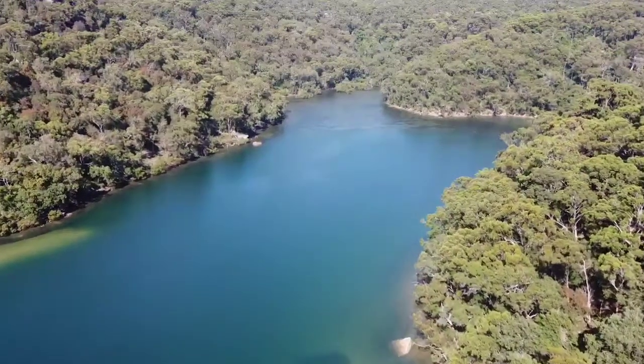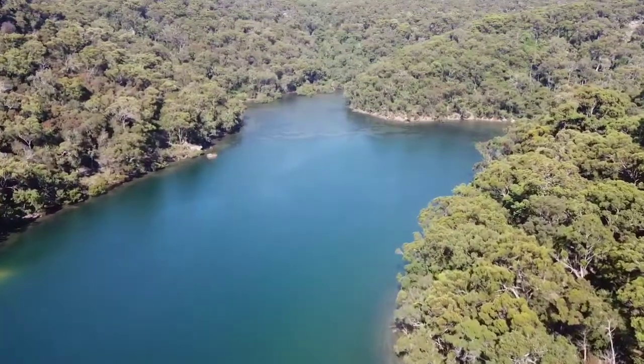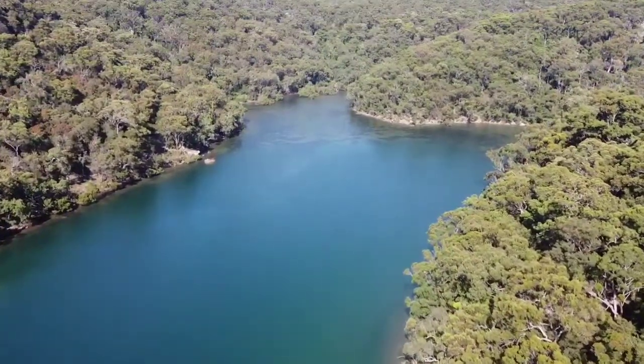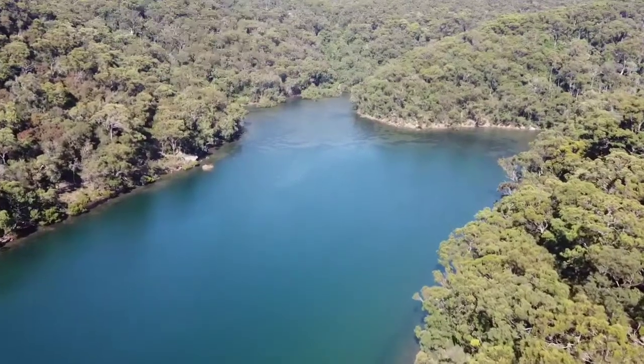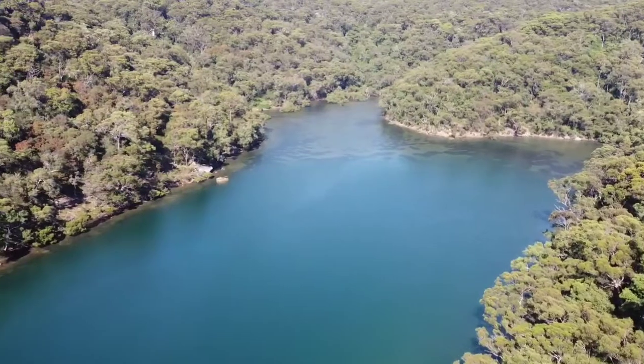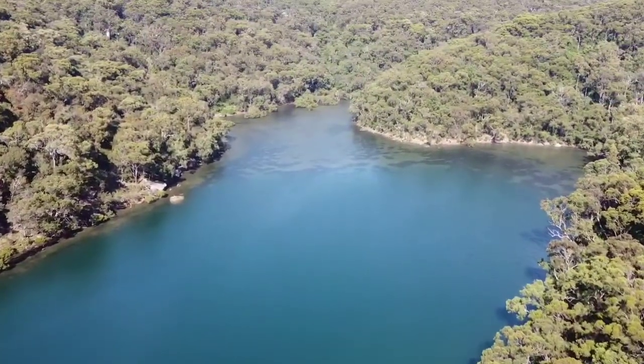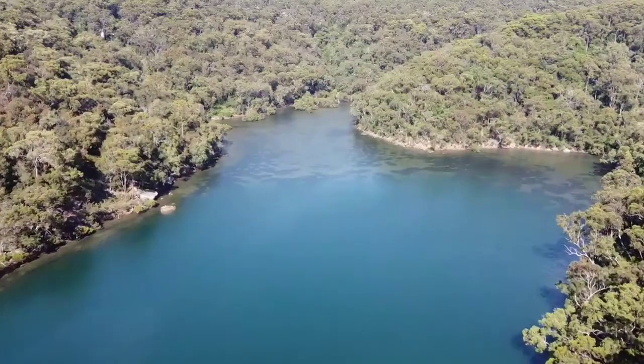So it looks quite deep out the back, probably maybe 30 or 50 feet deep. I'm not exactly sure. We couldn't take our boat in to put the sounder down. And you'll see a little sandbank right down the back there, and to the side, on the left hand side, there's sandbank as well.